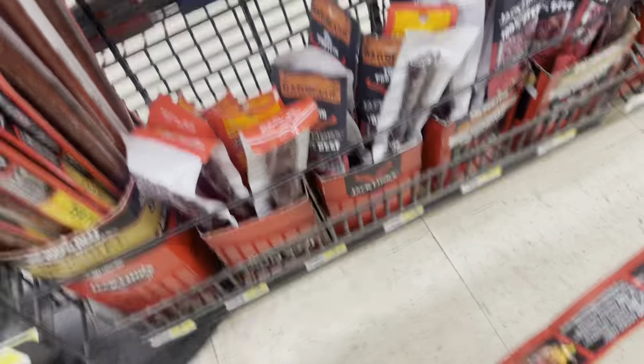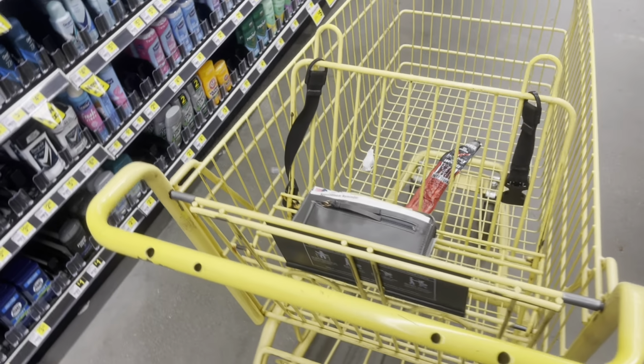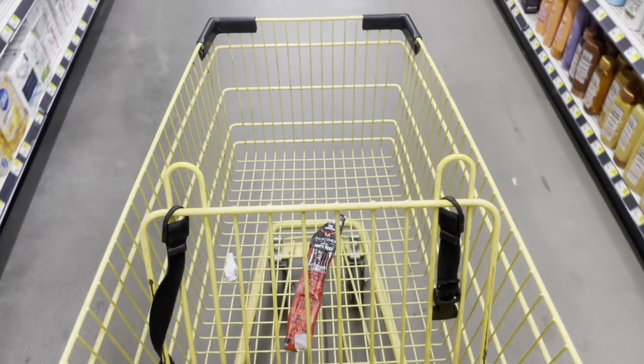Yes, y'all, I found one. I'm so excited it was stuck down in with the other ones. All right, we found one more. So this is the beef steak one. So yes, excited. We are looking for any of the old stuff, the new stuff, the surprise stuff.